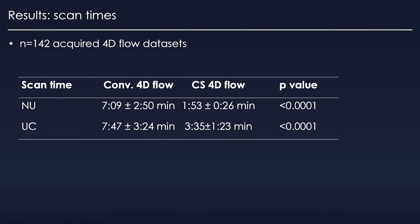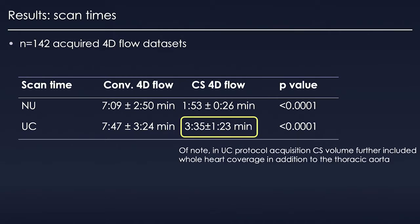So first of all, the compressed sensing sequence confirmed significantly shorter scan times when compared to the conventional 4D flow sequence, on the order of 2 minutes at Northwestern on the 1.5 Tesla scanner, and the order of 3.5 minutes at Calgary. And this was due to the fact that their protocol further included whole heart in the acquisition volume in addition to the thoracic aorta.